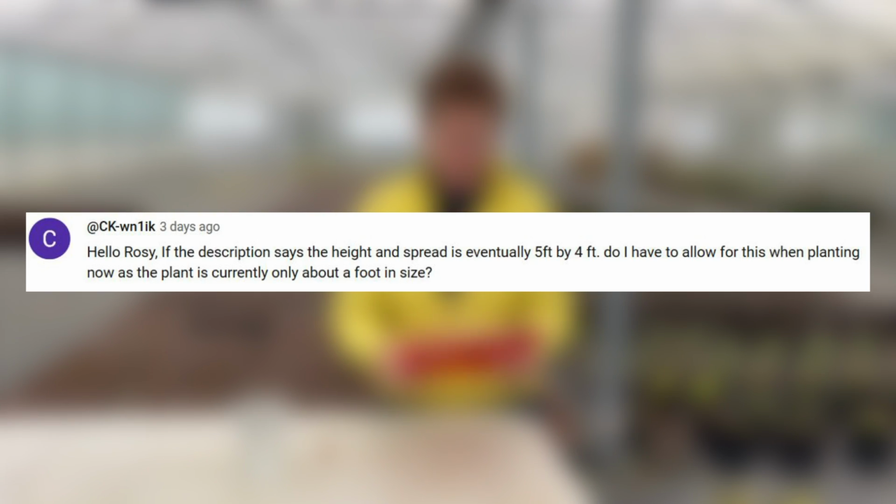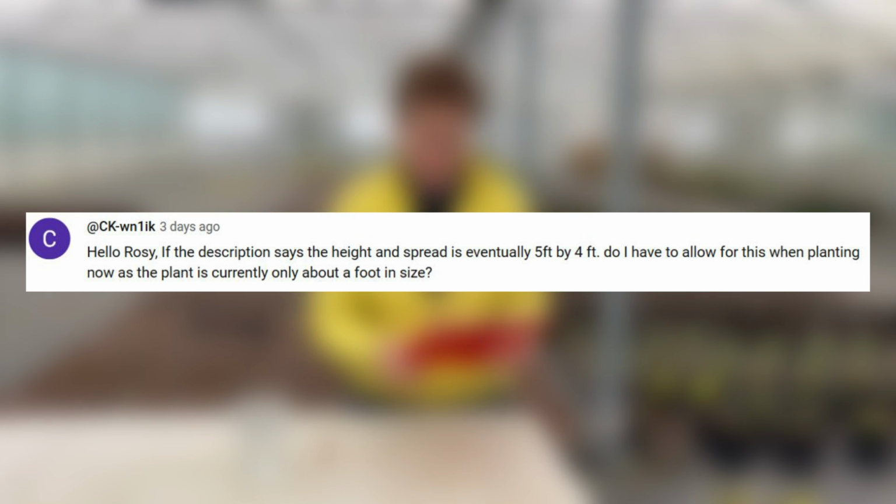Hello Rosie, if the description says height and spread is eventually 5 feet by 4 feet, do I have to allow for this when planting a plant now which is only about a foot in size? So yes, you do need to think about how big the plant is going to get.